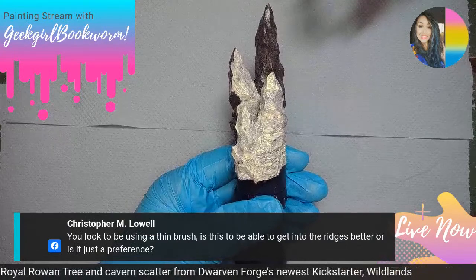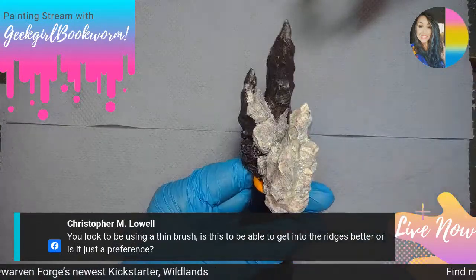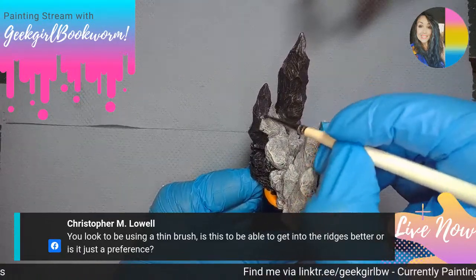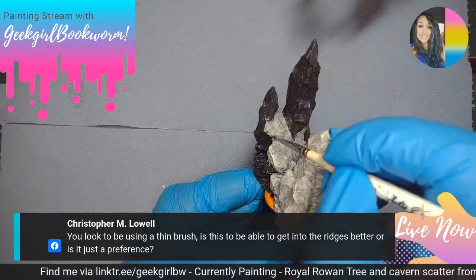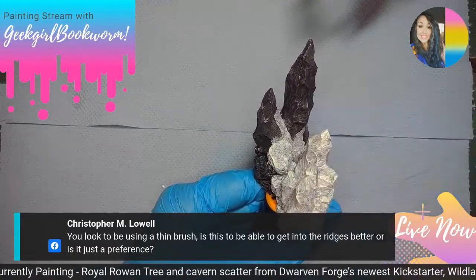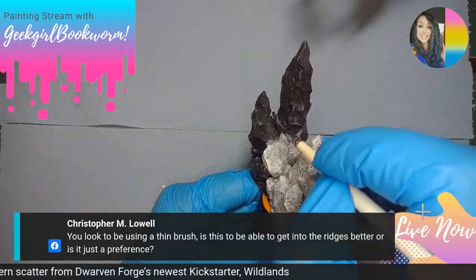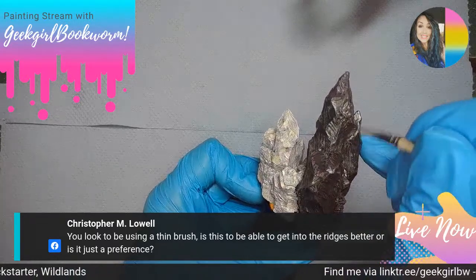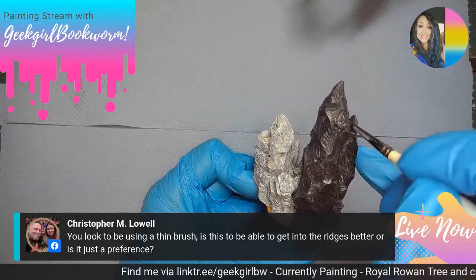I am using a thin brush, a 0, and that's just because I really like this brush. Maybe it would have been easier for me if I painted this with a thicker brush, but I really like this one. I use it for almost everything, fine detail or larger detail. It's just very nice bristles, and so I find I use it for everything.